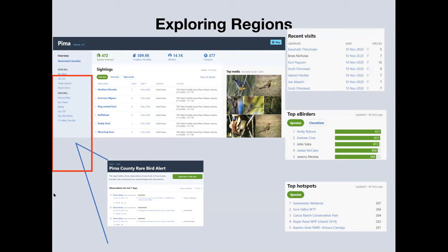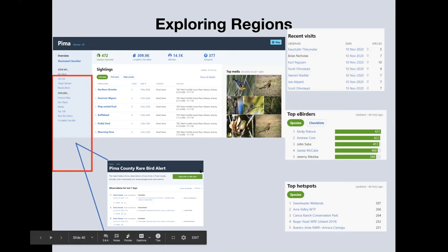There's also going to be, on the same page, rare bird alerts, so you can see what's been happening on rare birds the last 7 days in this county. Recent visits in this county, so these are some of the birders and what they've seen. Top eBirders, if you really like to compete. Molly Pollock has seen 431 species in this area, so pretty good birding there. And then the top hotspots are also listed. Those are a good idea of where to go to see birds, because there's a lot of them there. Next.